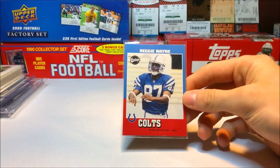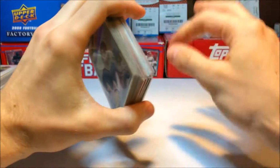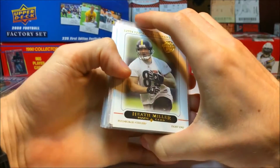Here's Reggie Wayne, 2001 Upper Deck Vintage rookie card. So not bad. Again, all these cards that I'm featuring right now are listed on eBay. They'll probably be sold by the time this video goes up. But yeah, a bunch of these basically already have bids on them.